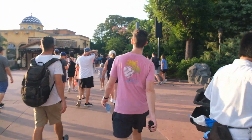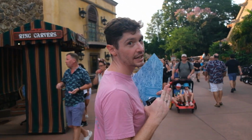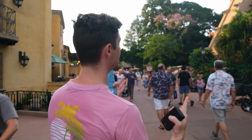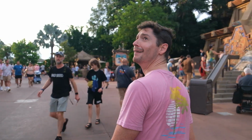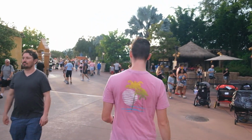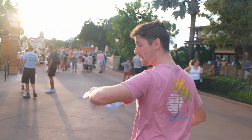I'm really hoping he's easy to spot. I am praying to the Imagineers that they went easy on this one, assuming that this would be the first stop for a lot of people, and he's just on the pyramids or something. Remy, where are you? Don't, I see him. Oh my gosh, I see him. The sun is actually in my eyes.